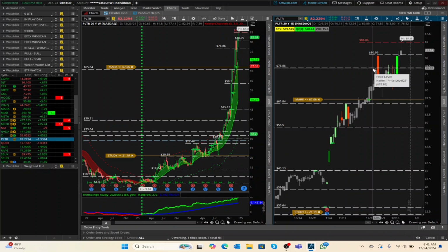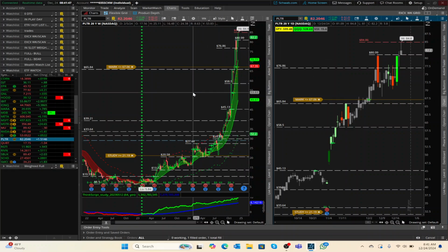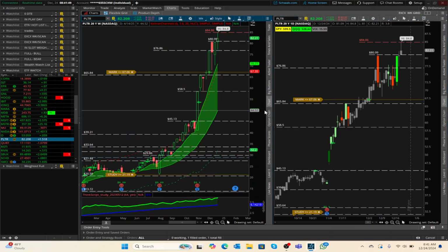Okay. Yeah, so there we are. Palantir looking like a whole snack essentially. But yeah, wait for it to pull back, man. Most stocks, they do pull back. The only argument I have against it pulling back is that the stock's so cheap. At 82, people can get massive leverage on the thing.